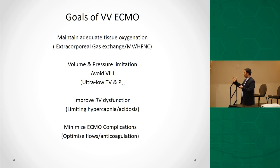So, you know, Dr. Hoops, when I was a fellow here, used to tell me that when you have a patient on mechanical ventilation, you already have one whammy. And he used to say, you're putting this guy on ECMO, now you have a double whammy. So that's Dr. Hoops' statement. It's not wrong, actually, because you can put everybody on ECMO, but if you don't do the right things, if you don't minimize the ECMO complications, it's going to be disastrous.